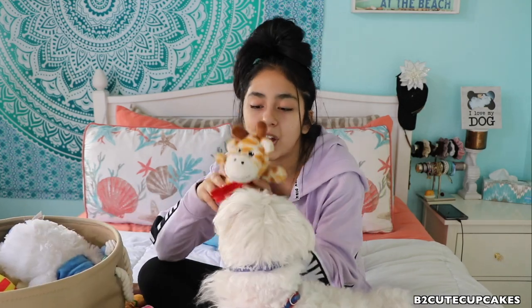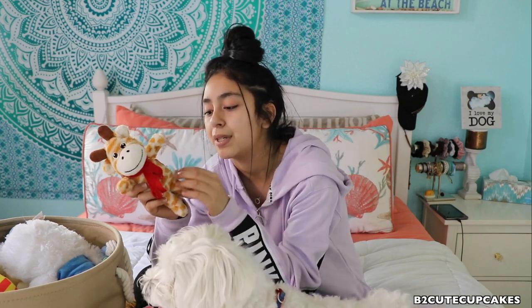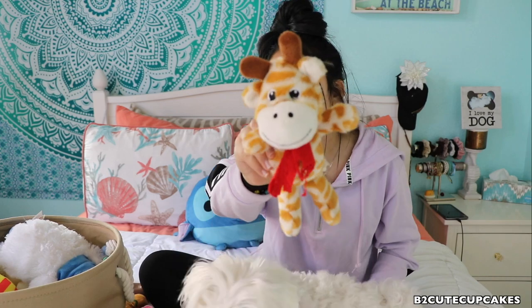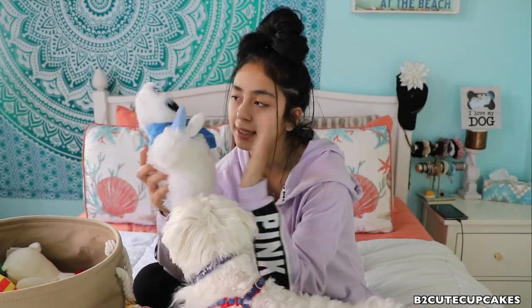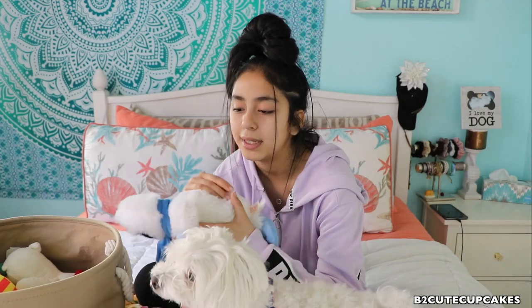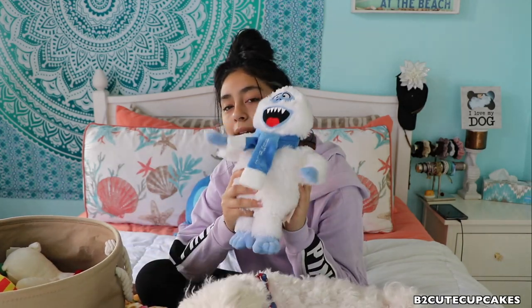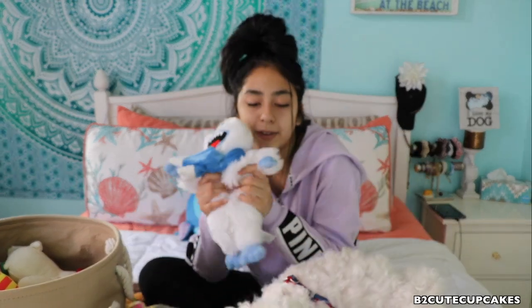He has another giraffe, a baby giraffe, and this one has a scarf on it, and it's so cute. The scarf's kind of ripped up too, but that one's really cute. And another Christmas toy that he has is this Bumble, I think his name is, so that's what it says. He's like a big, giant, scary, frosty snowman. And it's so cute, I love it.